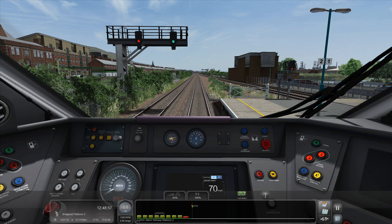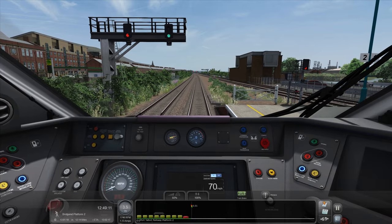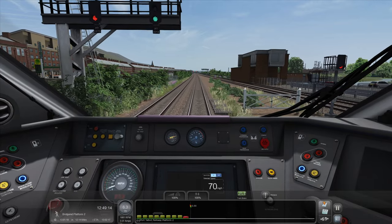We'll bob it in forward while the guard's shutting the doors. Seems a bit of a sarcastic buzz, doesn't it? Guard mustn't be in a very good mood. There we go, full steam ahead.